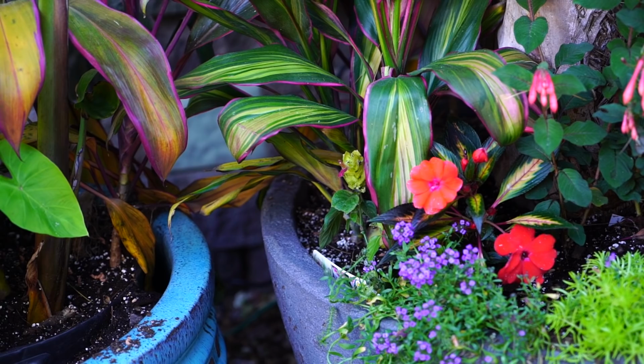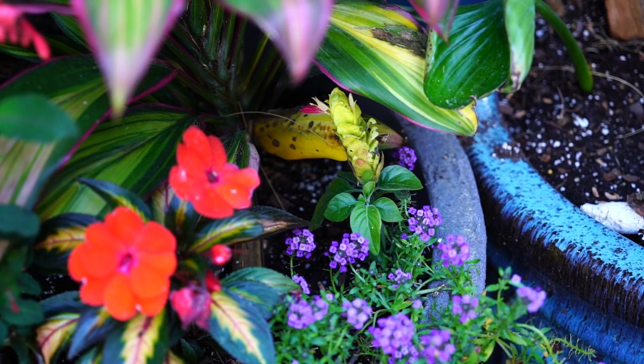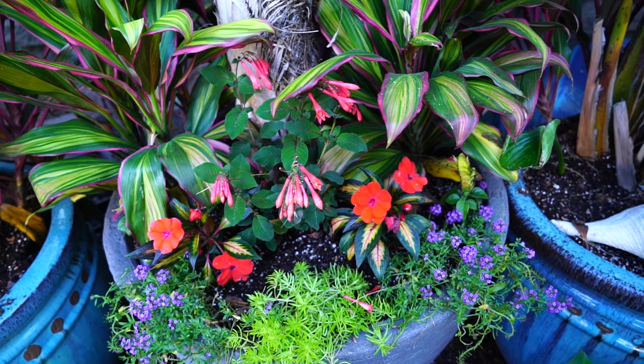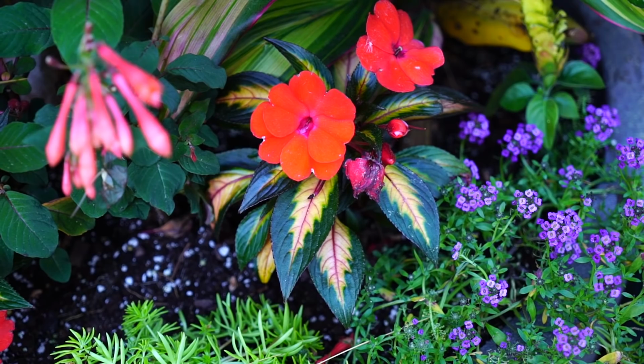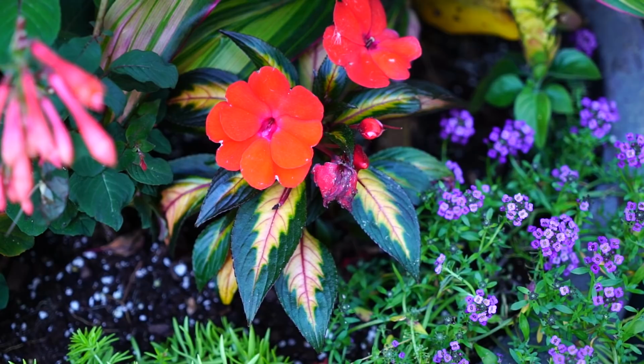Here's the tag on those justicias. The variety is called Fruit Cocktail. They have a really cute little yellowish green bract that has these fun little pink flowers that come out along the sides. So everything over here should be okay together. This is going to get a lot of morning sun, and then around the early afternoon, this entire area will start to get filtered light and it'll be shaded throughout the rest of the day. I was thinking that the New Guinea impatiens would probably do well in here because of that. Aren't those beautiful? The variety is called Painted Paradise Orange Improved, and the variegation on them is just beautiful.